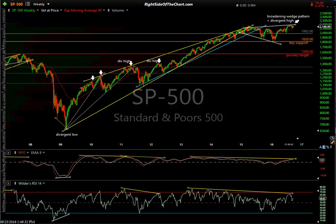But let's start here with the weekly charts and just reaffirm or go over what I've gone over for weeks and really months now. This is a weekly chart of the S&P 500. You have various uptrend lines here. You have this yellow uptrend line off the 2009 lows. You have this blue uptrend line that did a good job, both of which have been taken out.